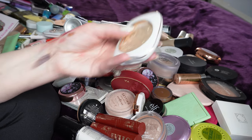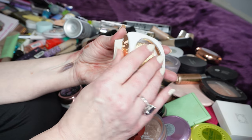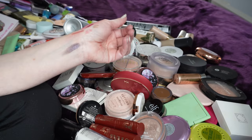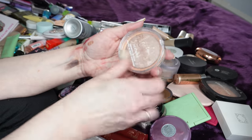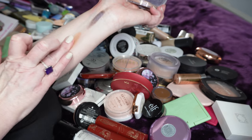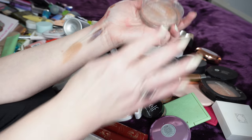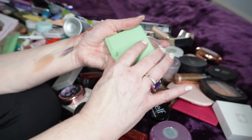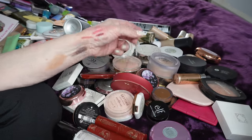From Iconic London, this is their sheer bronzer, and this one is in Caramel Glow, way too orange for me. This is from Flower Beauty. This is their new Stellar Prismatic Highlighter. This is so chunky glitter. Can't do that. This one is old. I need to throw that Better Bronzer away. From Flower Beauty, the Heat Wave. I had heard that this was really good because it was cool toned. Not for me. Again, not cool tone for me on that bronzer on the Heat Wave. And then Kiko, no cool tone.